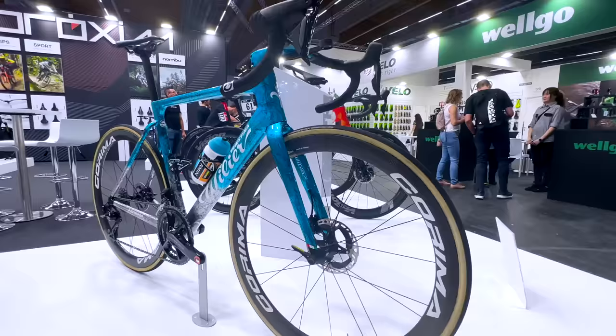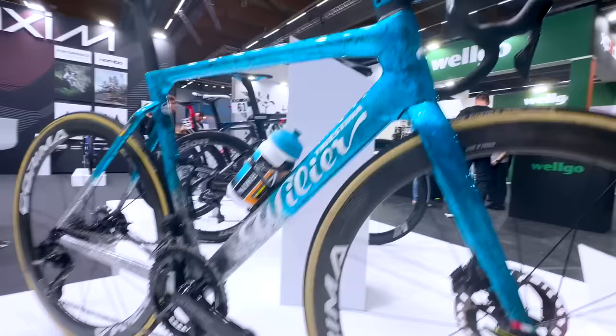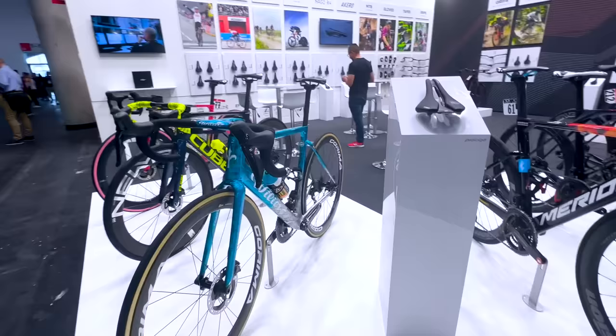And I would like to highlight the paint job of this Wheelie. I've seen it only in the pictures, but seeing it in person, it's one of the most beautiful bikes in the pro cycling peloton. And yeah, the finish is absolutely gorgeous. I like the blue color and the details. Yeah, really a unique bike.